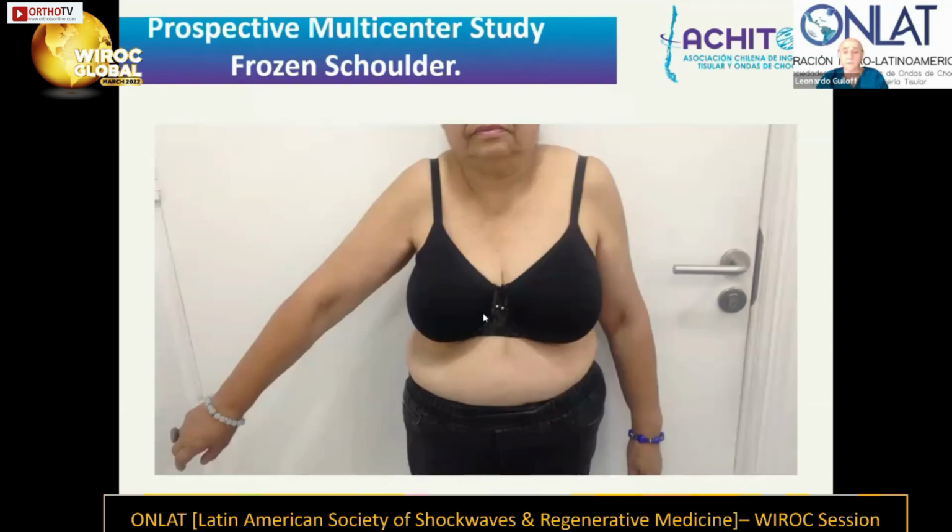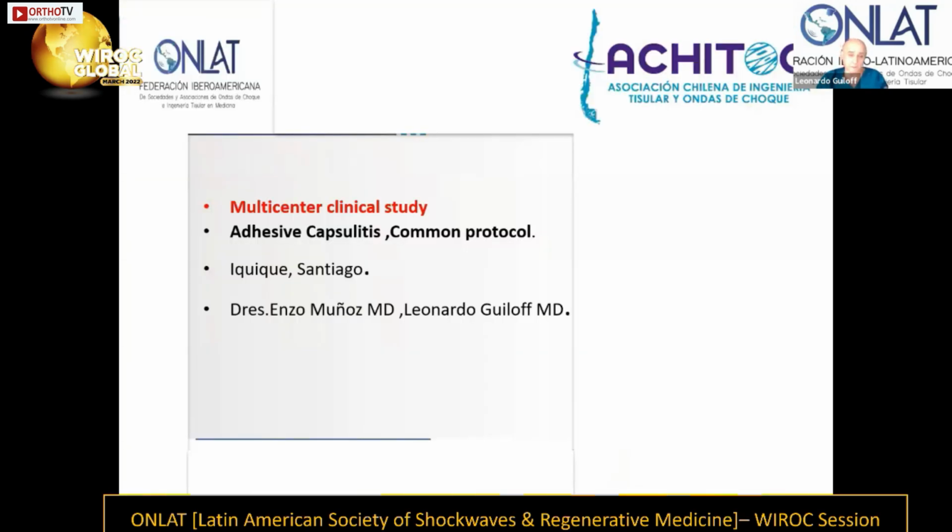Now I'm going to present a clinical study that we are doing, multicenter, here in Chile in adhesive capsulitis. This is the experience of this doctor who is working with me on this type of pathology.